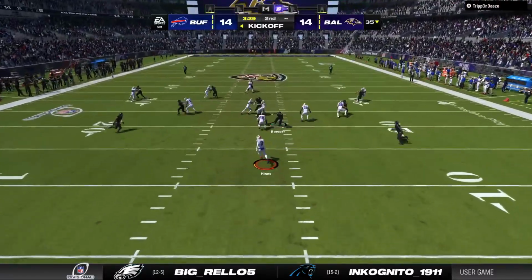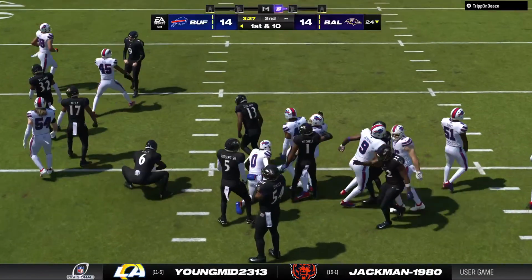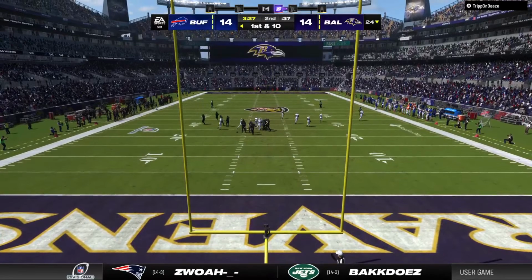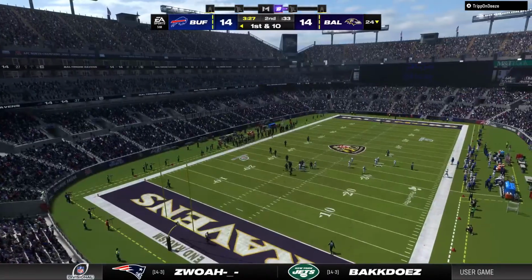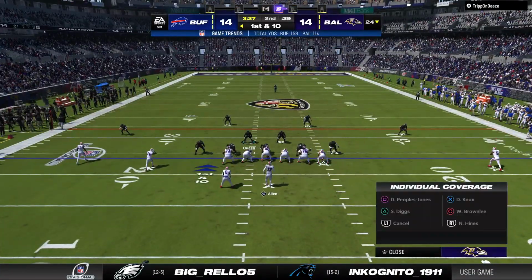Out of the end zone, here comes Hines. And he'll be stopped right around where he would have been had he gone down to a knee, maybe a yard shy of there at the 24. At their own 24-yard line. Buffalo offense ready to go for their next drive.